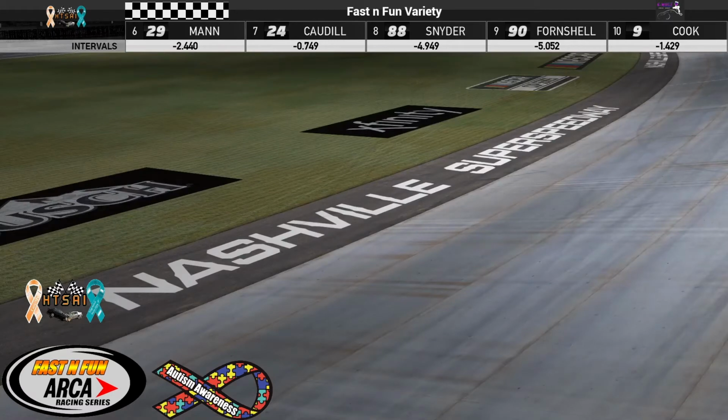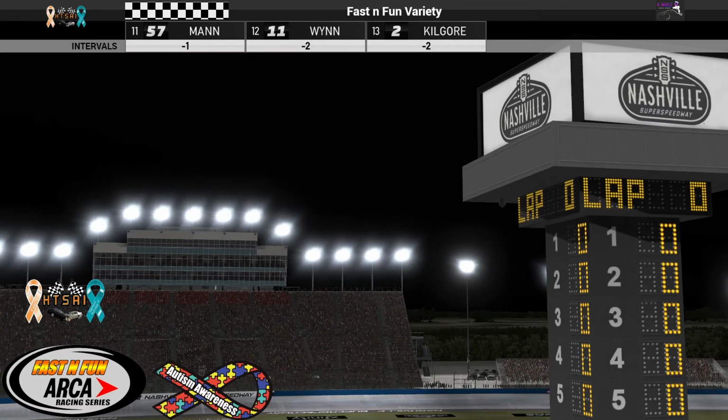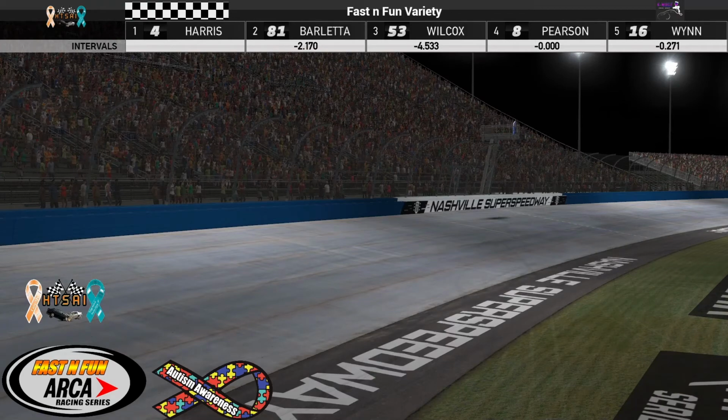All right. Sheldon Pearson comes home fourth, possibly breaking the streak. James Harris gets another win, and just a bit crazy with early cautions and then a long green flag run. James Harris and Harley Barletta's wreck obviously paying off for them in a weird way, but there you have it.